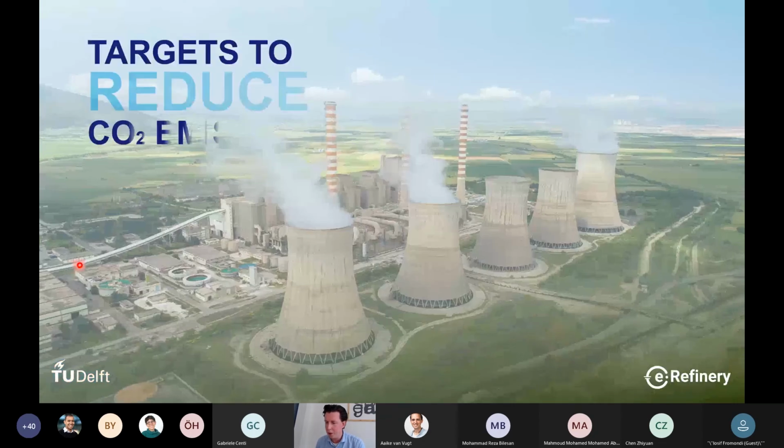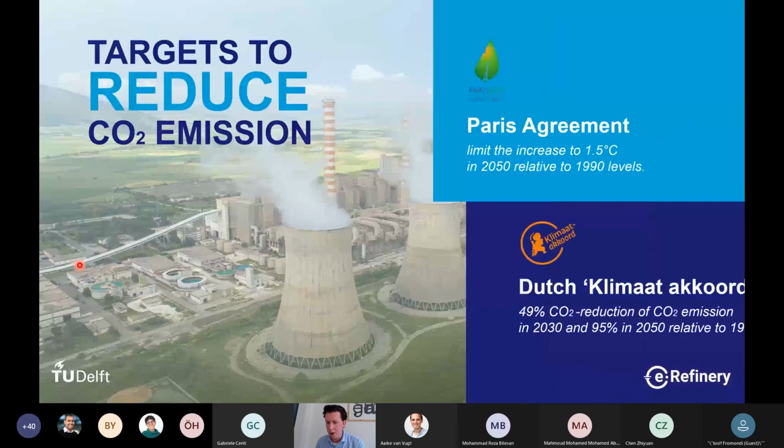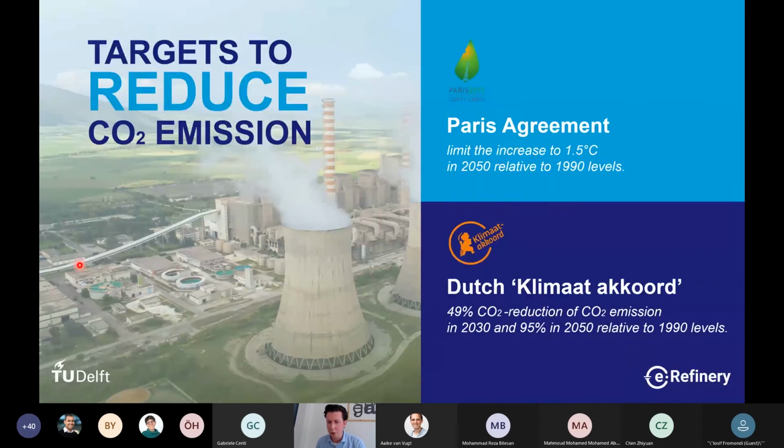So as all of you know, there's a lot of fuss, of course, to reduce CO2 emissions, right? We want to mitigate climate change and all of the repercussions that it has. As you know, there are multiple agreements now in place: the Paris Agreement, and in the Netherlands, the Klimaatakkoord, to reduce CO2 emissions and to try to go from a fossil fuel-based society towards a more renewable energy-based society.